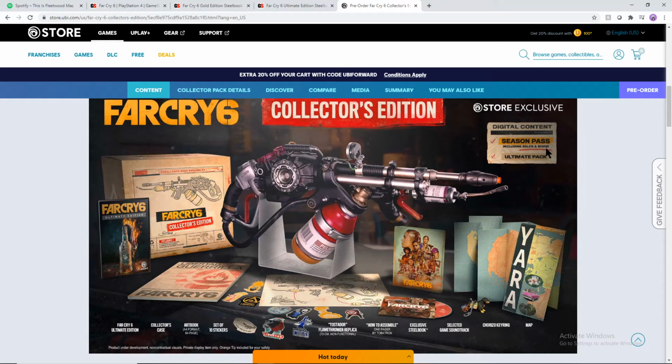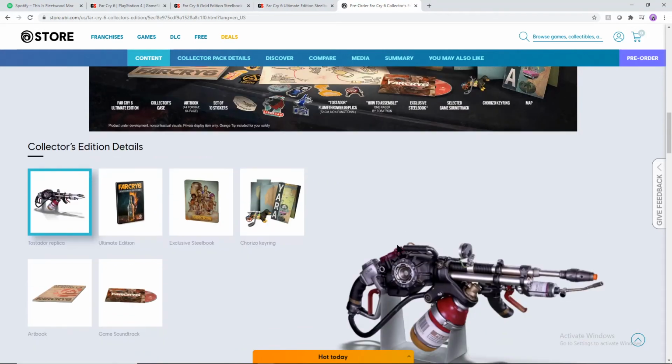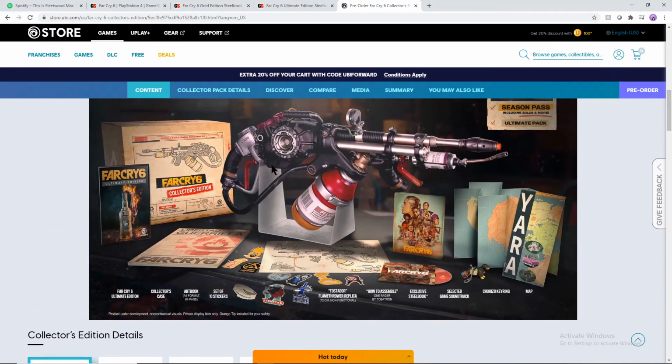So the actual season pass has 3 DLCs, and we get the ultimate pack here, which is right there. So we get the Far Cry 6 Ultimate Edition, the collector's case, the art book, which is right there, the set of stickers. You can see them sort of all throughout there. The Tostador Flamethrower replica, which is the big honkin' guy there. The How to Assemble one page by Tobatron. The exclusive Steelbook, we see that right there. The selected game soundtrack that looks like it's a CD soundtrack there. You get the little puppy as a keychain, and you get the map. Honestly, for all I can see here, I'm not 100% sure how long this is.